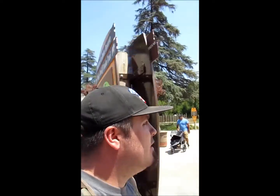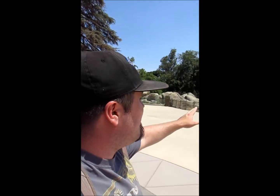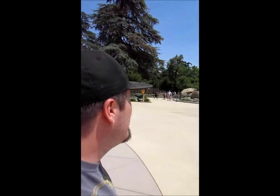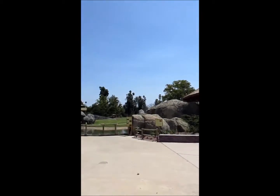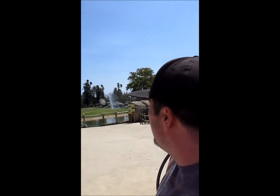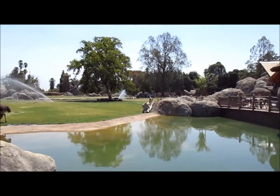We are entering what I consider to be the crown jewel of the Fresno Chaffee Zoo. Look at that. It's a small glimpse. But this is the African adventure area, home to dozens of different species of African animals. And out there, you can get a glimpse of the beginning of it. That is a very large open exhibit, multi-species. Let's go take a look.